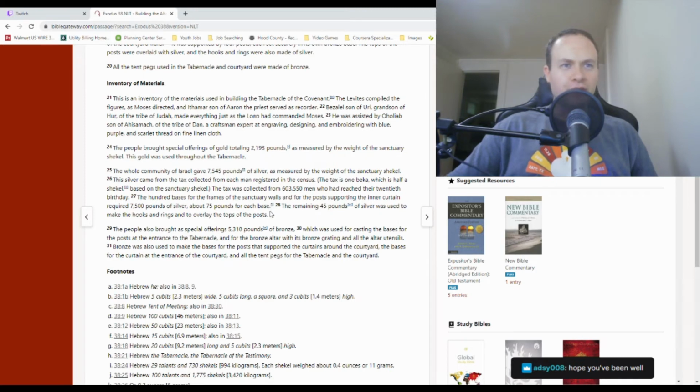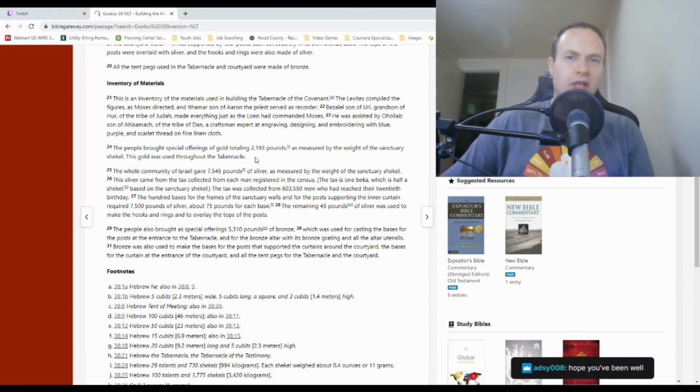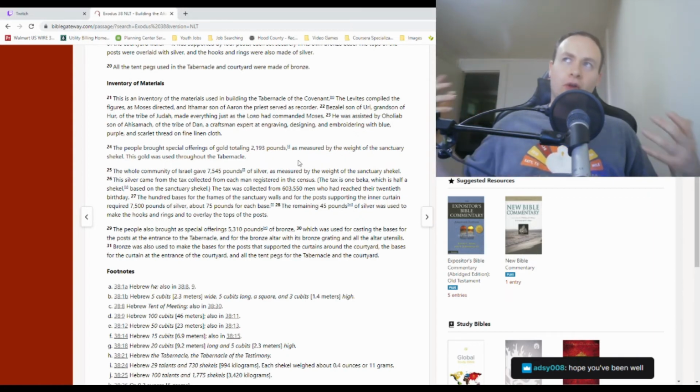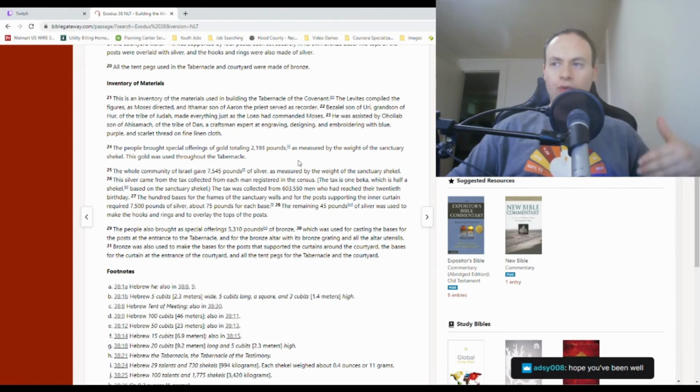So this is getting more specifically into what the silver was used for, whereas with the gold, it just said it was used throughout the tabernacle. You can read back into previous sections to see what exactly it was used for if you're really curious about it. But the gold was used for the Ark of the Covenant, the lampstand, the table and its utensils, I think, inside the tabernacle, as well as gold overlay for a bunch of different poles and other things like that.